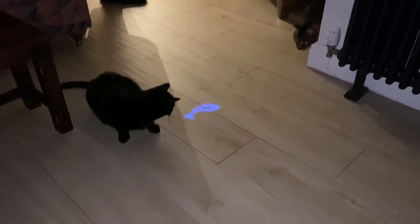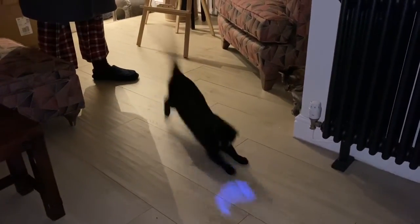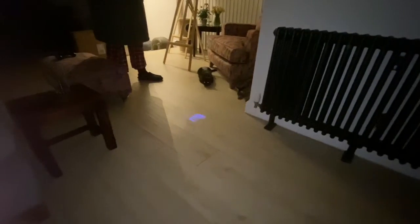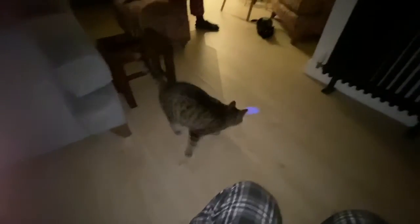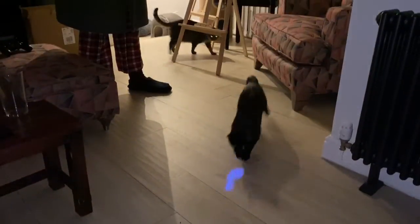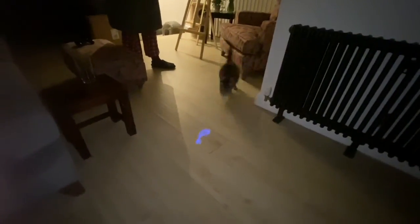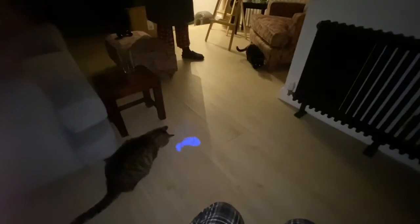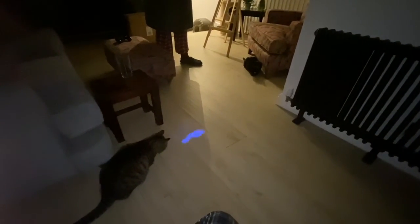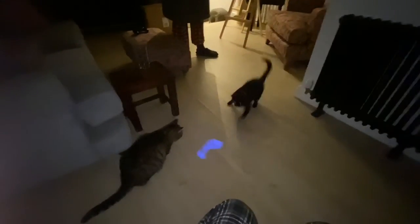The cats are playing. Oh, look at that. Oh, Molly, you go, girl. Is that fun? Is that fun, sweeties? Rory, get it. Go on, Rory. This is literally just before bed, and the cats have got the zoomies. Oh, Molly, good girl. Hey, sweetie. I think Rory's going to get it. Who's going to get it? Molly.